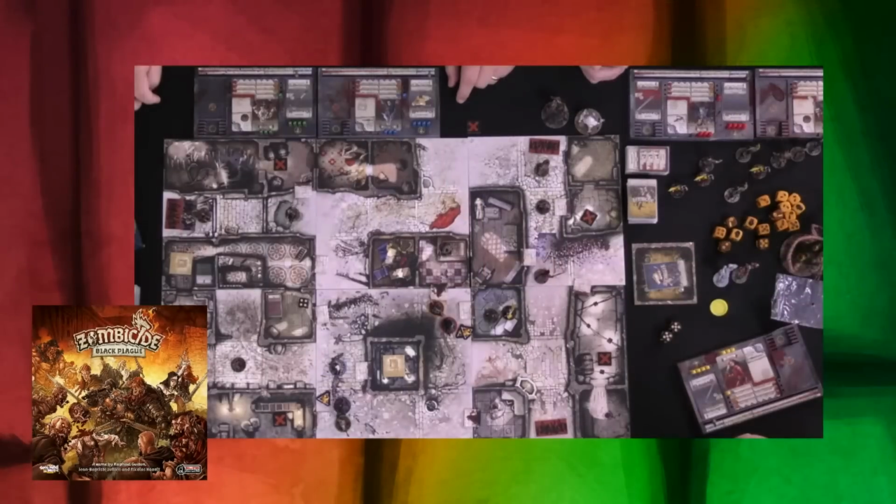Number 4 is Zombiecide Black Plague. Now, I've talked about Zombiecide Black Plague ad nauseum sometimes because I really enjoy this game so much, and it is such an improvement over the original base game of Zombiecide. Now, they have released a new version of Zombiecide that includes a lot of the rule changes and fixes that they employed in Black Plague, so you can check that out as well.